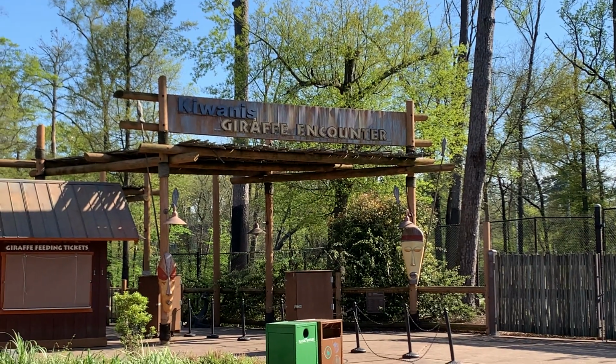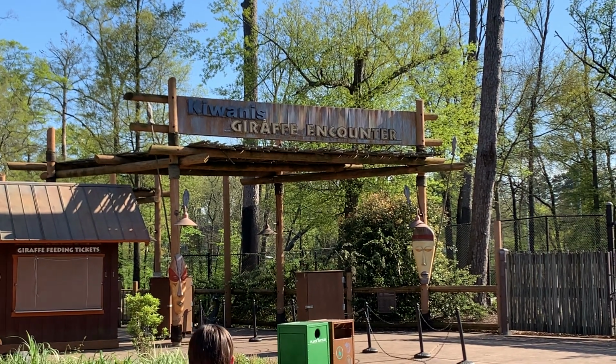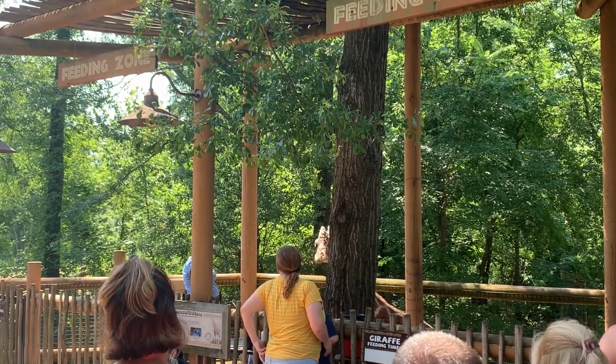The Birmingham Zoo is committed to helping conserve the reticulated giraffe. One of the unique features of the zoo is called the Kiwani's Giraffe Encounter, where you can purchase tickets to hand feed the giraffes.